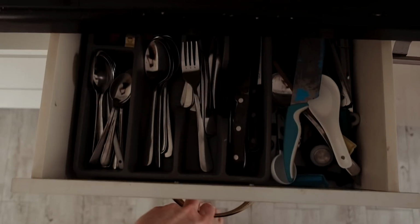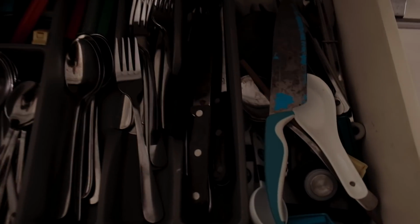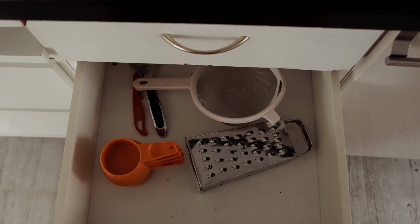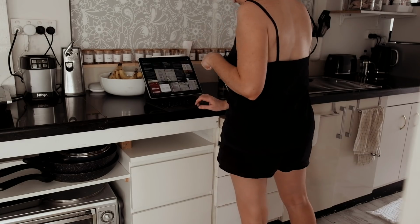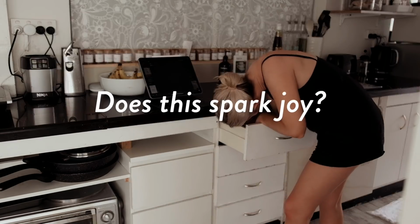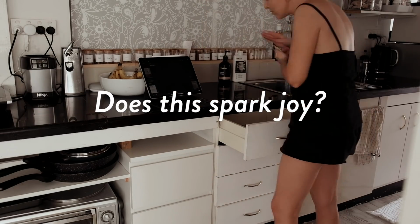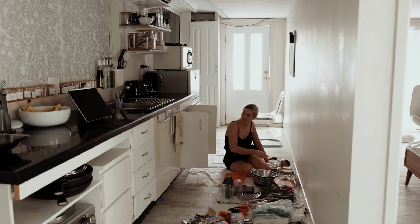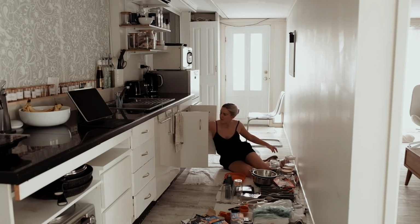Now let's get into the decluttering. The first space that I tackled was my kitchen. I started by getting everything out of the kitchen cupboards and going through it all to make sure that it was all stuff that was genuinely used and functional. I find that the does this spark joy question doesn't work very well in the kitchen. Otherwise I get rid of things that are ugly, but I also absolutely do need. So I did get rid of anything that we didn't use.